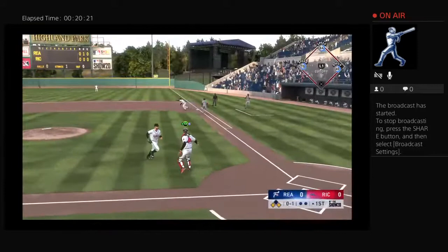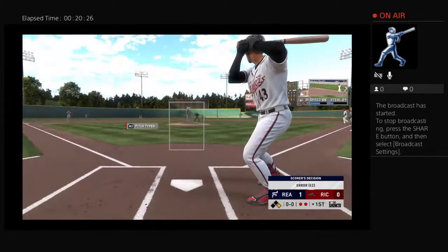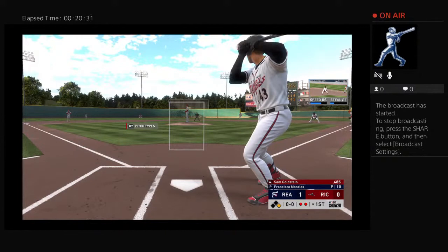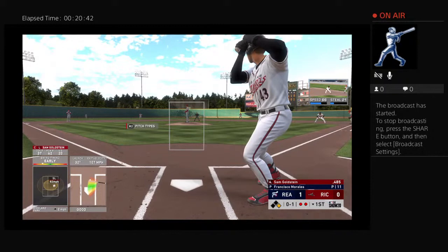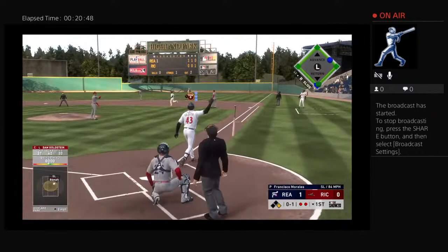So here's the cleanup hitter, Sam Goldstein. He went deep in the contest last night. Goldstein, good swing, just got to try and straighten that one out. One count and the pitch. Now here's a ball hit in the air to straightaway right field. This ball's got plenty of carry to it, and it is out of here.